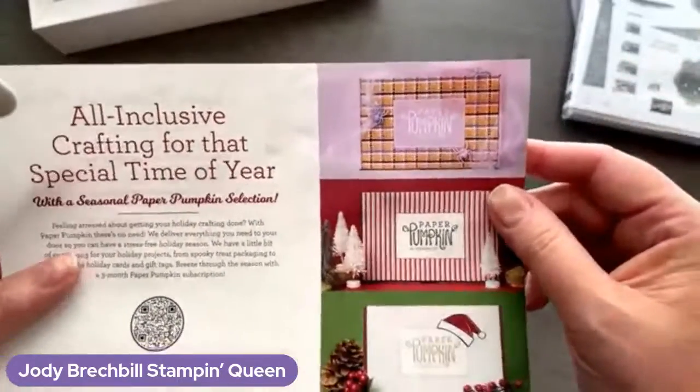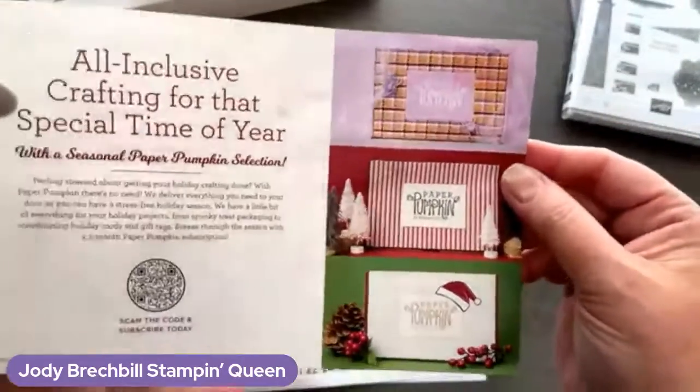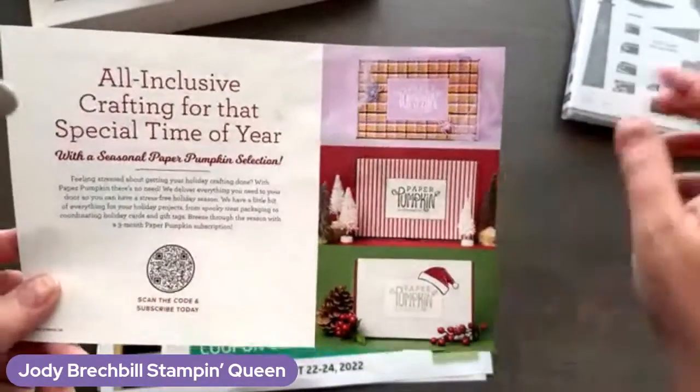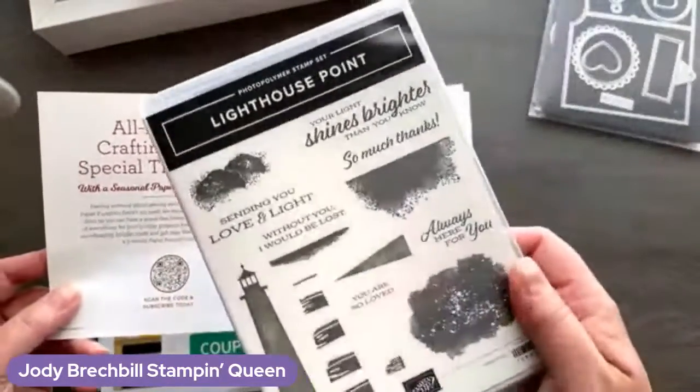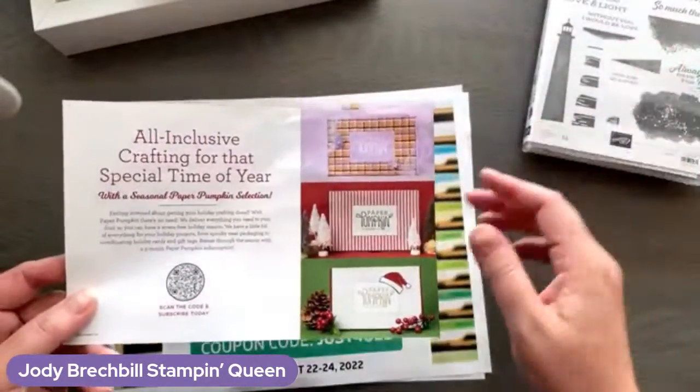So, yep, everybody's here. I love it. Hey, guys. Hey, Tamra. Hey, Tisha. Yay, Susie. Love it. Susie says she got some of these stamp cases and magnets. Game changer. Absolutely. Absolutely a game changer.